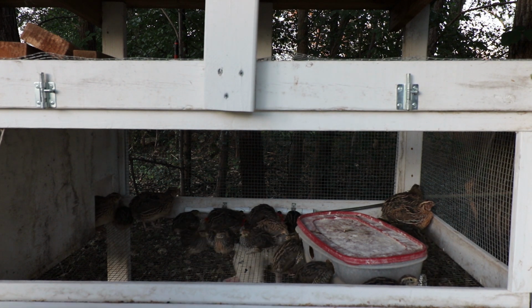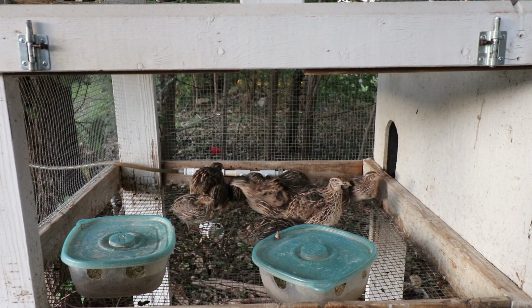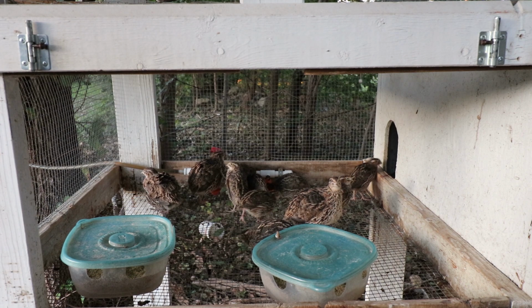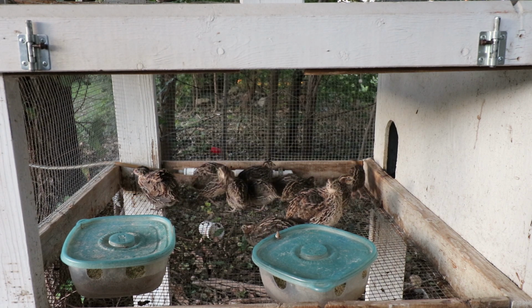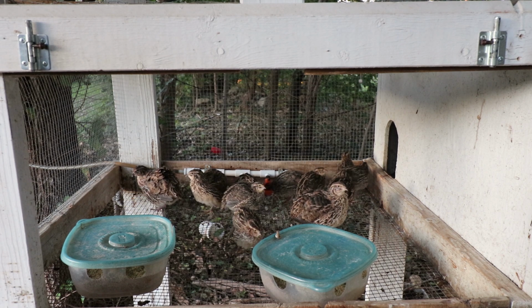Go take a look at the meat makers. All right, pretty similar story here with the meat makers. The babies have figured out the water cups. They're over there drinking. Kind of a combination of me filling them up with water, I think, and then watching the other birds go over there and get a drink out of them. They figured out where it is.